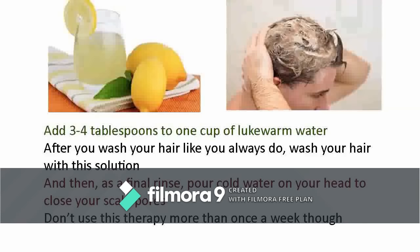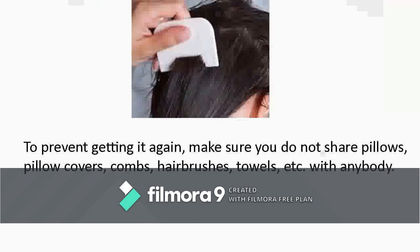Not more than once a week, though. To prevent getting it again, make sure you do not share pillows, pillow covers, combs, hairbrushes, towels, etc. with anybody.